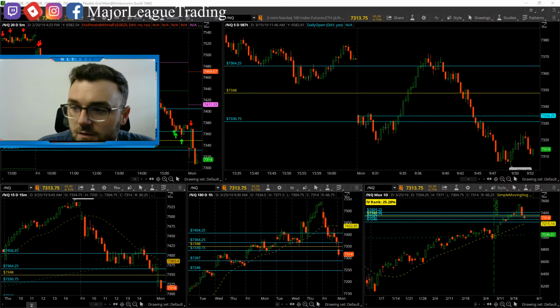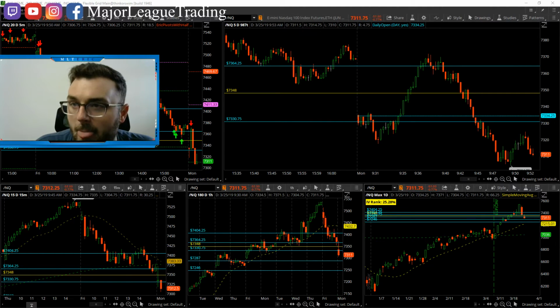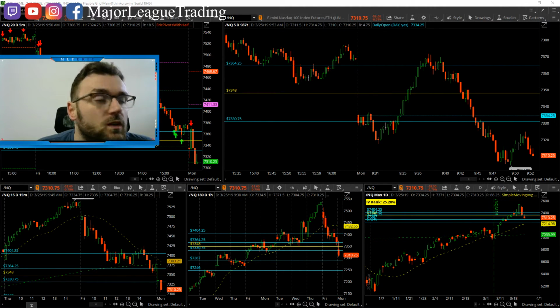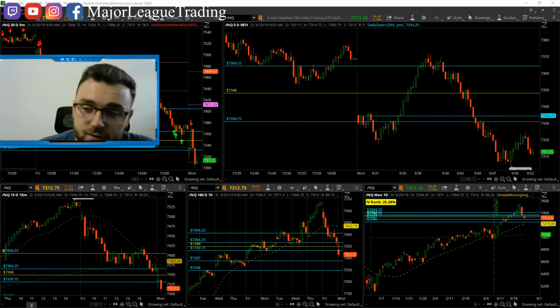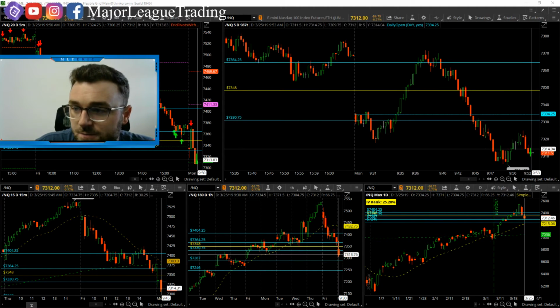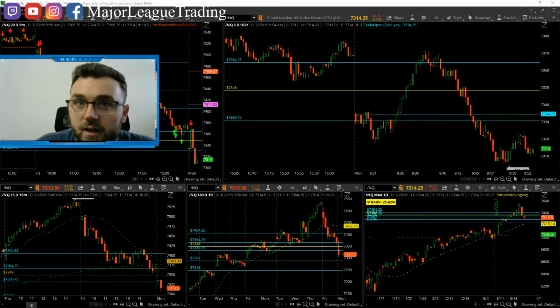Let's see here. And we might not even get the rally back on that. We'll see here. We've got a nice topping tail starting to form here on the 5-minute chart. Nice little pullback. To be honest with you, I'm a little bit inclined to go long right here from the contrarian standpoint, but I'm not going to pull the trigger on that.